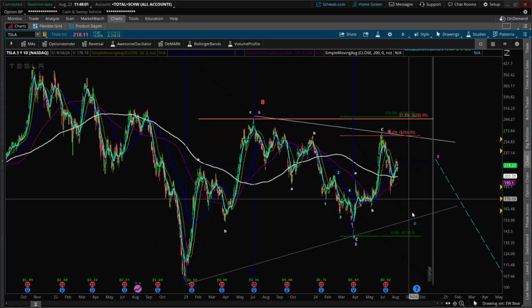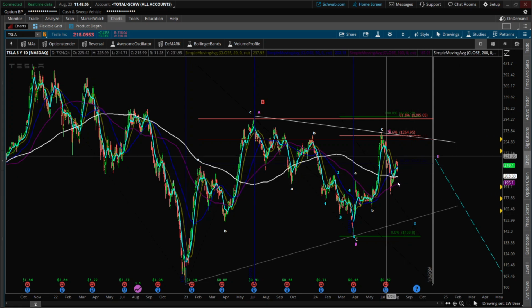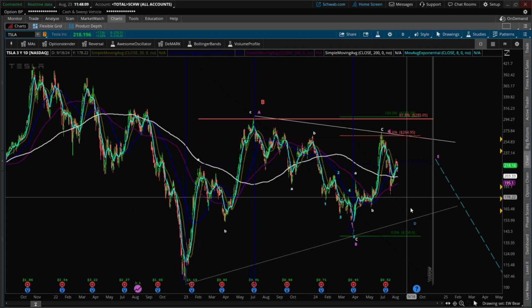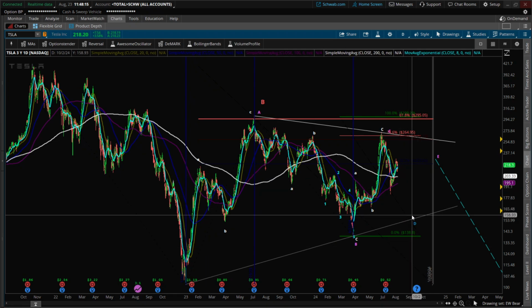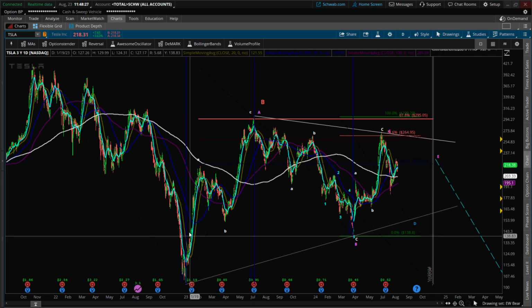I know I just took those drawings out of there. I'm talking myself through this, so maybe I should have left them on there. But let's look for D and E, or this being done and moving down. Either way, I think we're getting a downward move here. We're coming into the 50% retracement of this move right now. And the reason why we're still looking at this being a triangle is because we're getting all these three-way moves.